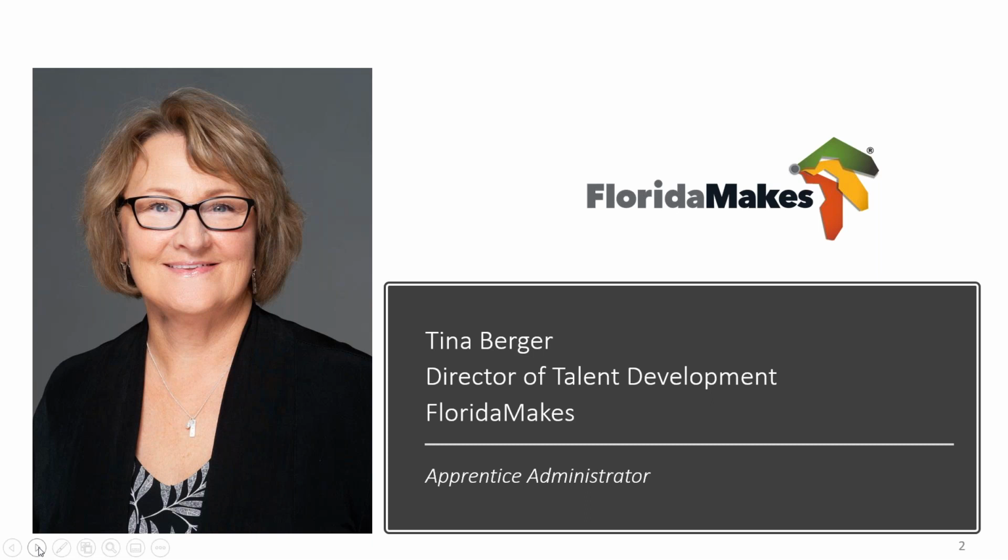My name is Tina Berger, and I'm the Director of Talent Development for FloridaMakes. And I have Daniele Orozco-Cole, who is joining us today as our apprentice administrator.